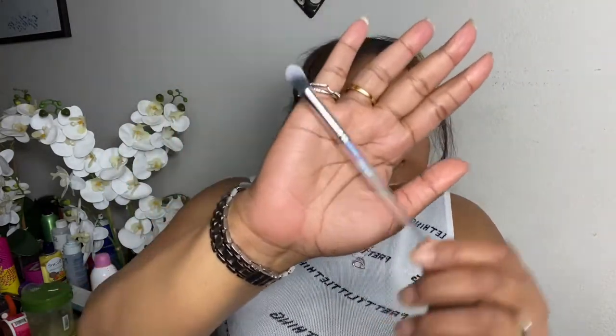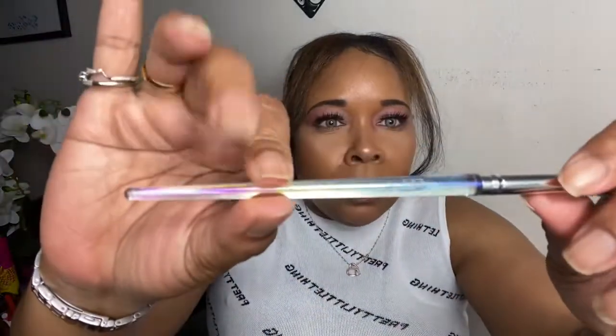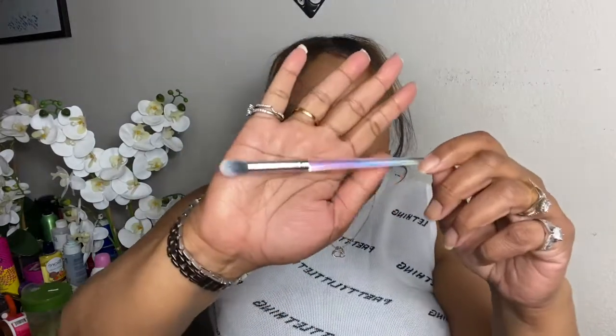So there it is again. IPSY always come through with the brushes, and it does have her name on there right there, if y'all can see it, probably not. So this right here is excellent, wonderful. Dope. I like it. I am very happy to receive the brush. Again, I'm gonna say it every time: if you guys are looking to build a brush collection, IPSY is the way to go. So that is our first item in the bag.